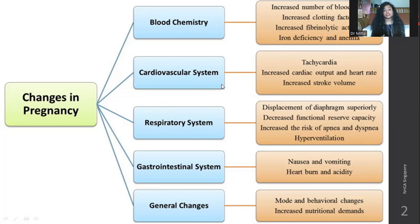Okay, if she's lying straight, she will not be able to breathe properly. She has to lie sideways, or she has to have some support at a 45-degree or 35-degree angle. At that elevation, she may have to sleep. Okay, so that is because of the displacement of the diaphragm. Decreased functional reserve capacity. The lungs' oxygen reserve capacity is decreased, so that's why breathlessness will be there.